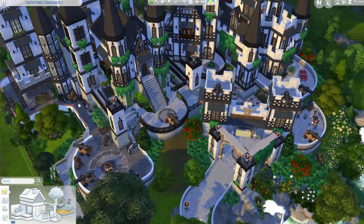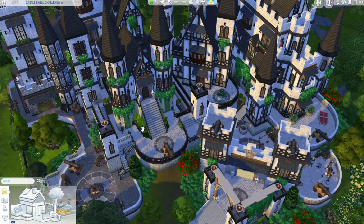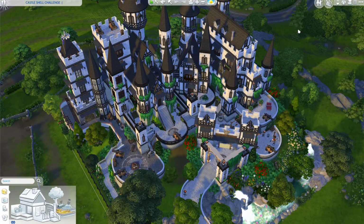And I'm getting a bit of a spooky vibe from this, even though from the outside it doesn't look spooky. So I'm very intrigued. Let's take a peek inside.